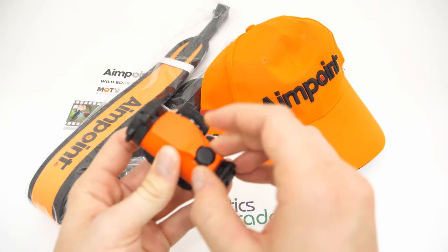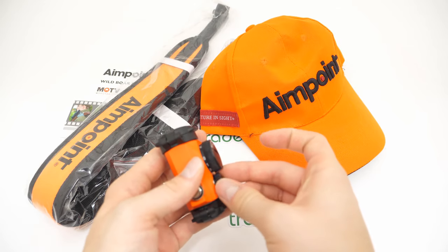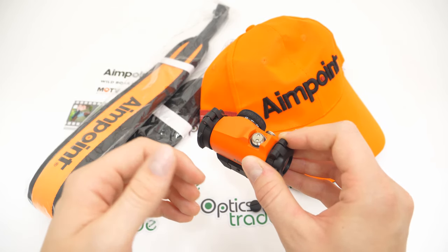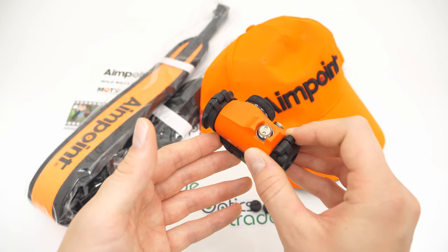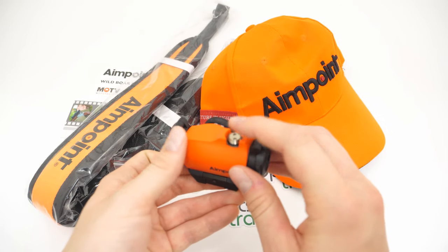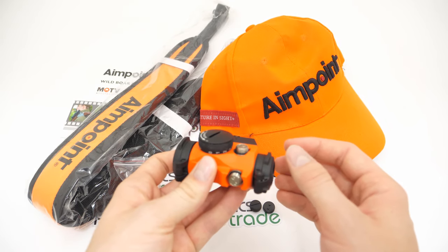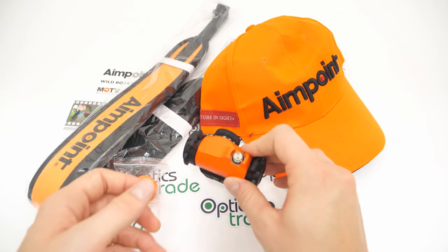There are also, of course, windage and elevation turrets on the Aimpoint Micro. The caps are easily unscrewed. Here are the turrets. One click moves the point of impact 13 millimeters at 100 meters or 6.5 millimeters at 50 meters. The elevation turret is shrouded from both sides to prevent potential damage or accidental moving of the turret. And even the windage turret is nicely protected. It is shrouded on one side and protected by the battery compartment on the other.